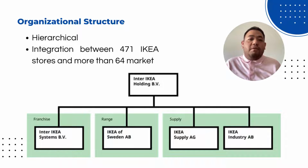This firm structure reflects the vast size of the business, which is integrated by 471 IKEA locations in over 60 regions. The hierarchical organization structure has been linked to several major flaws, including a lack of business flexibility, poor communication between senior management and the staff, and a delayed decision-making process. The most recent restructuring of the organizational structure is being attempted to minimize the negative impact of some elements.